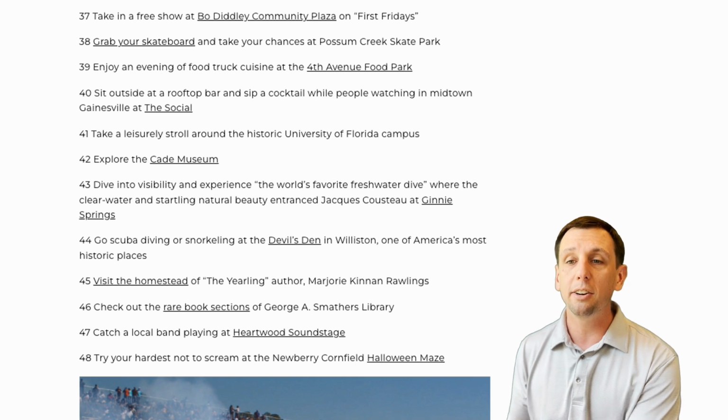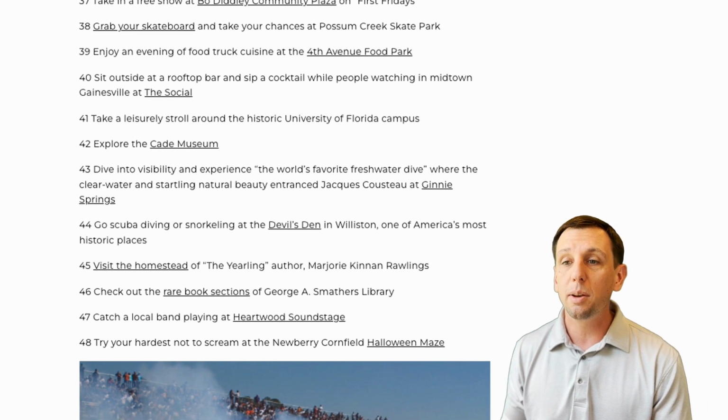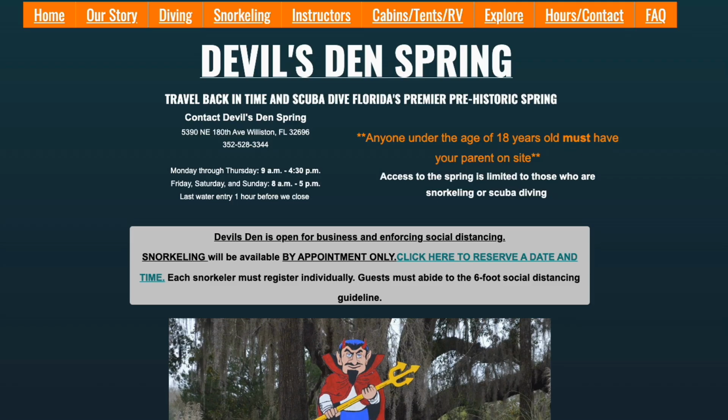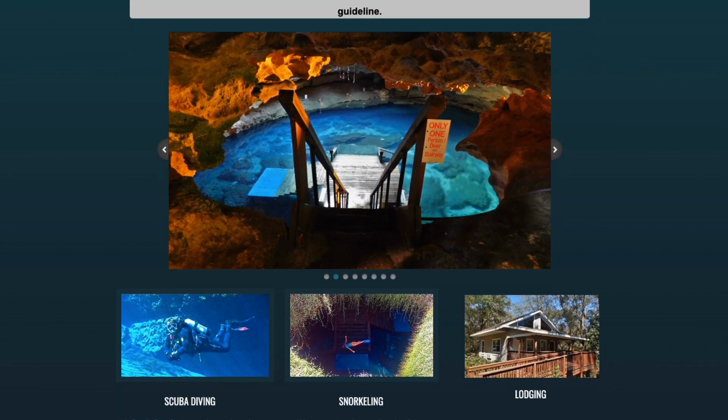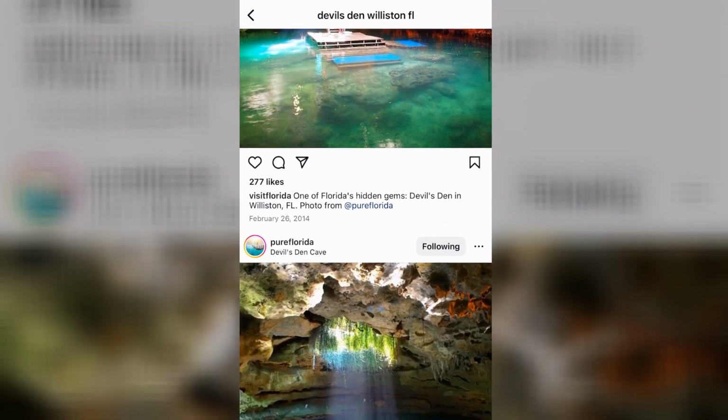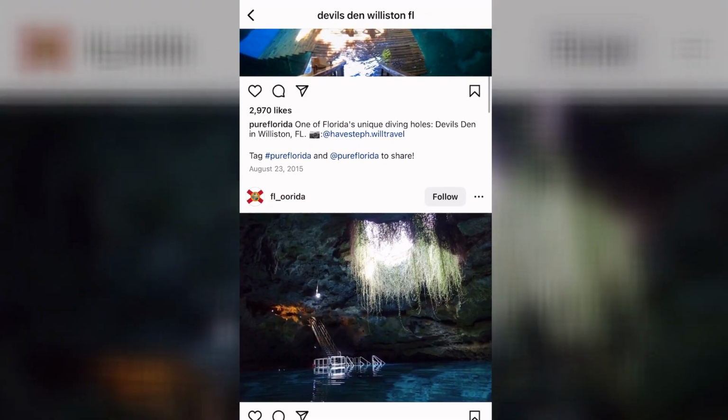Okay, here, number 44. This is one many people may not know about, and it's going to be scuba diving out at Devil's Den in Williston. This is such a cool place. Definitely check them out on Instagram and see some of the pictures. It's really unique out here.